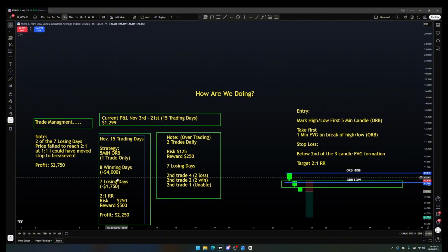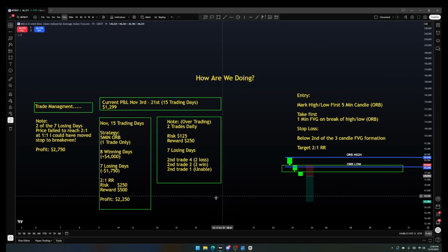Doesn't mean every trade's going to win, but my winners clearly outdid my losing. 7 out of the 15 days I lost and 8 I won. Like, that's not some 70-80% winning strategy, but $2,250 is good enough for me. I mean, when you copy trade 4 accounts, that's good enough for me.